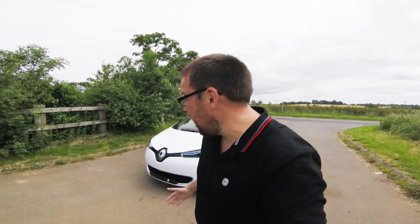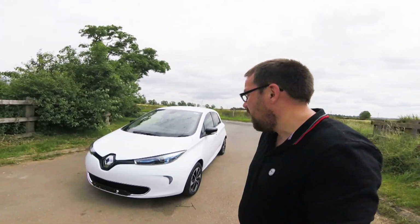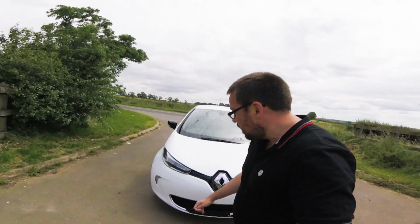Finally, I've got myself a test drive in an electric car, and I was lucky and I got an extended test drive, what the local Renault dealer managed to arrange for me to do, so I could drive all the way to work and all the way back and give the car a proper test to make sure I'm happy with it. But here we have the Renault Zoe, and it's a cracking little car. It looks really, really good.